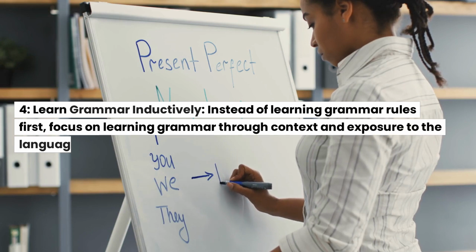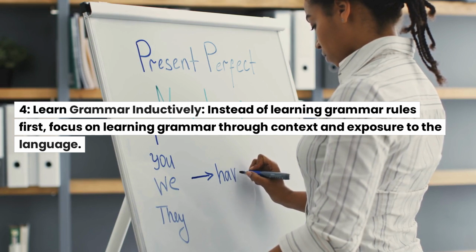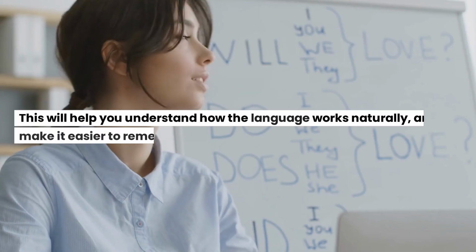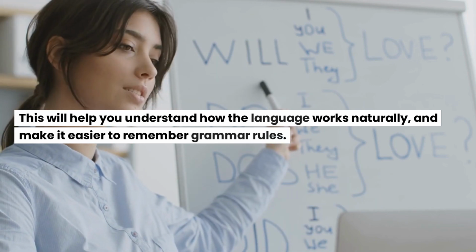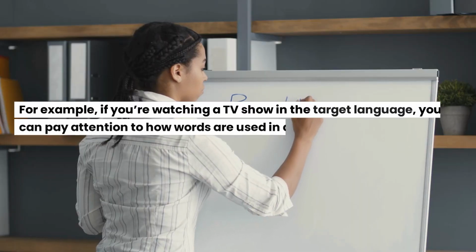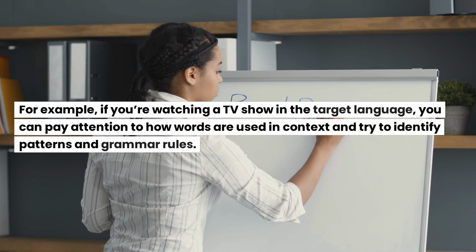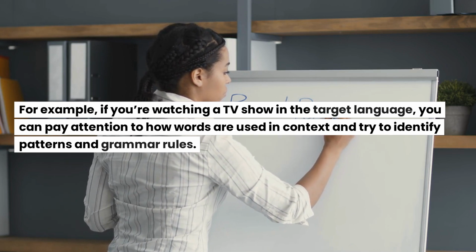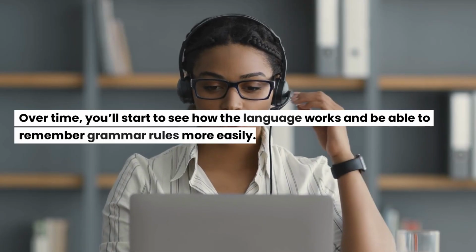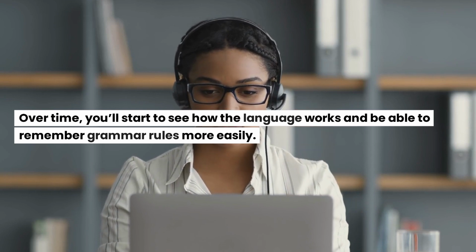4. Learn grammar inductively. Instead of learning grammar rules first, focus on learning grammar through context and exposure to the language. This will help you understand how the language works naturally and make it easier to remember grammar rules. For example, if you're watching a TV show in the target language, you can pay attention to how words are used in context and try to identify patterns and grammar rules. Over time, you'll start to see how the language works and be able to remember grammar rules more easily.